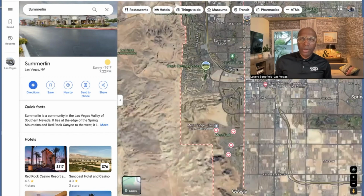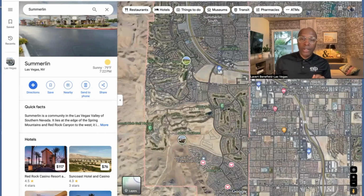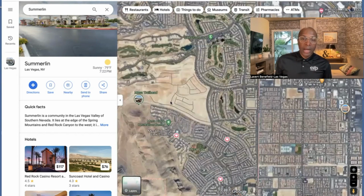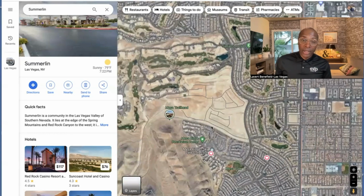I think there was an article and we did a video on it before. I can't remember which publication, but they did call Summerlin South one of those areas where a lot of people were buying what they called their trophy homes. And some of those trophy homes, you can see this swatch of land throughout here. They're starting to develop a lot in that great sense.